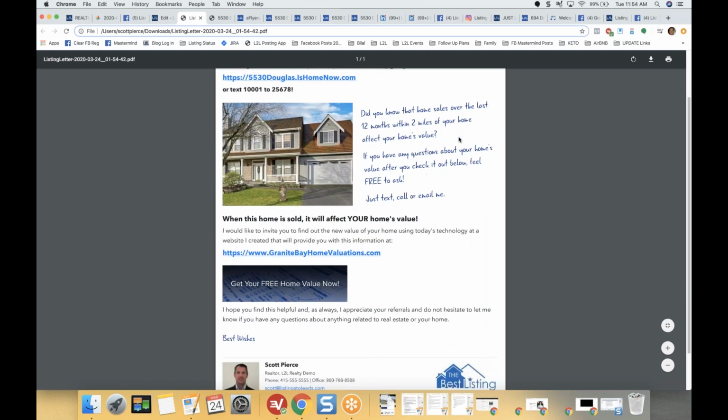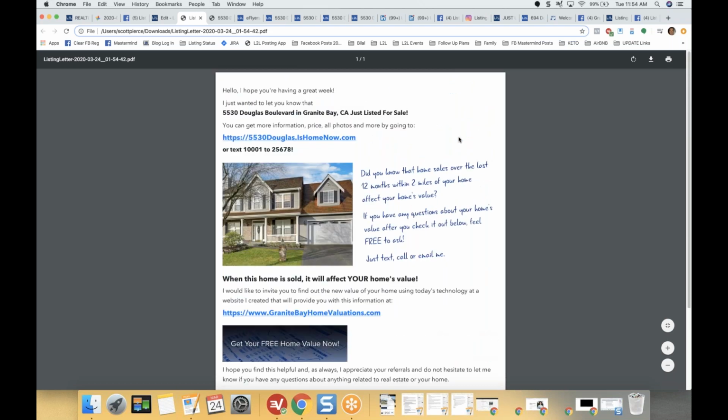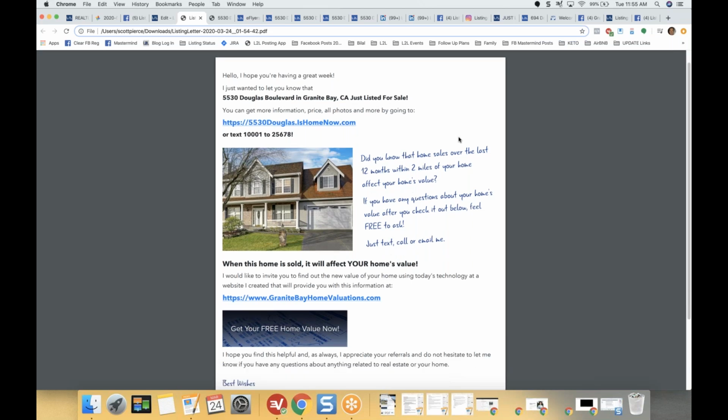So this letter, the quality of the seller leads that this thing generates is through the roof. This letter generates the highest quality seller leads that we have ever seen. When we're all able to get back out in the neighborhoods, this is the most perfect thing to door knock with. We're not going to do that right now, but we can mail this in an 8.5 by 11 business envelope. You can use a font that looks handwritten. Now that you've got a lot of time inside, you might want to send out 100 of these where you handwrite the envelopes yourself, pay someone to do it, or use a font that looks like it's handwritten, whatever you want to do. But typically, when we are not under quarantine, this is something that we would door knock or just door drop with.